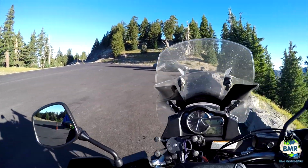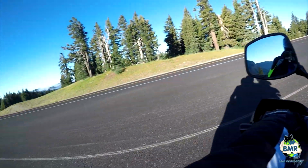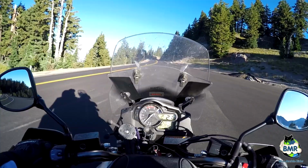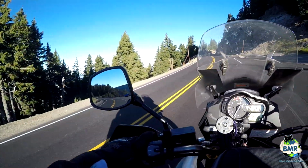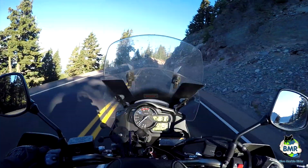There's lots of pullouts around the lake, lots of different trails, lots of different geological formations to go off and see. Trails vary from easy, moderate to strenuous. They go up to most of the peaks around the lake and some behind it. There's a place called the Pinnacles as well.